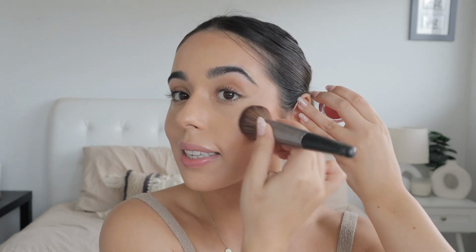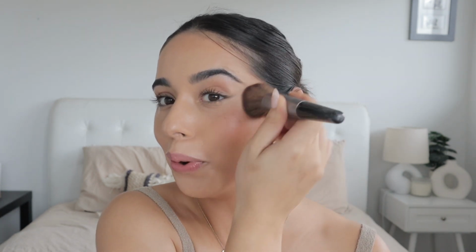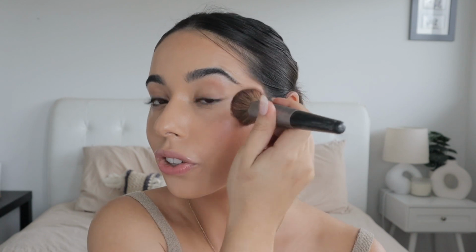So we're going to go in with a buffing brush and just get a bit of the product onto the brush like so, and just start stamping this on the tops of the cheeks. This one is a luminous version, so I can see that there are shimmers in it, but it just looks so beautiful. Oh my gosh.